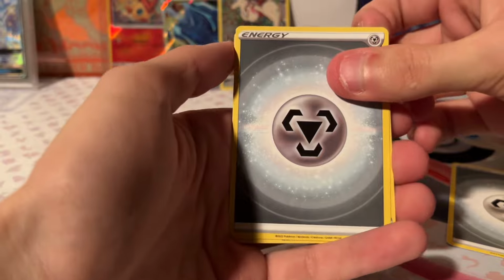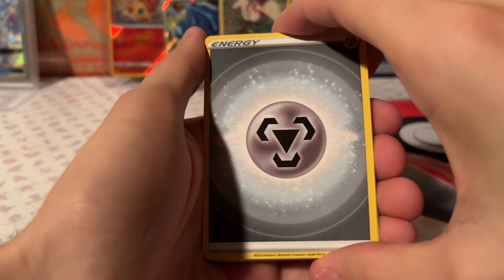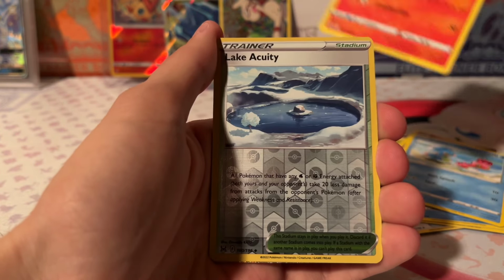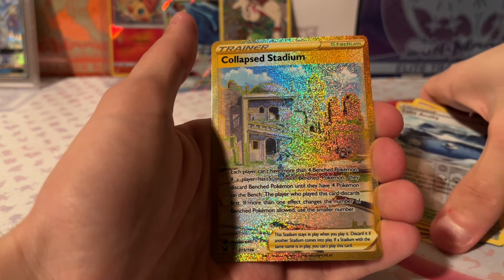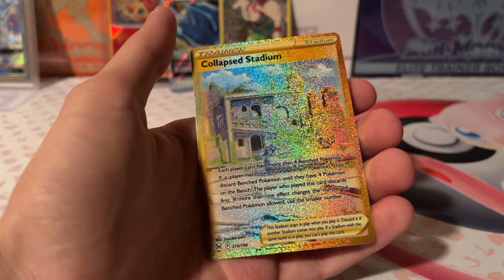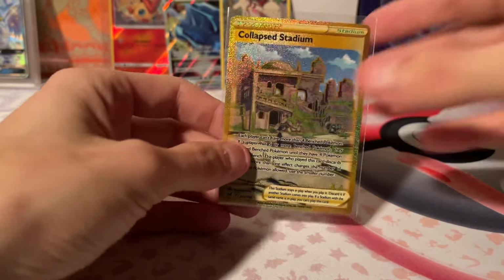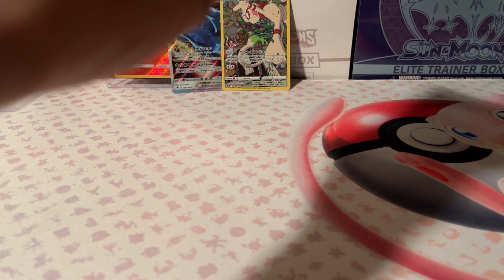All right, last pack before we go into the Paldean Fates. See what we can get. Hopefully anything crazy from here. Seen a little bit of a sparkle of some, so we're gonna see. Collapsed Stadium. I'm pretty sure I've pulled this one before, but that is still a pretty cool card. Get a sleeve here. This puppy sleeved up. Collapsed Stadium. Super cool. Let's go ahead and put this in a top loader here.